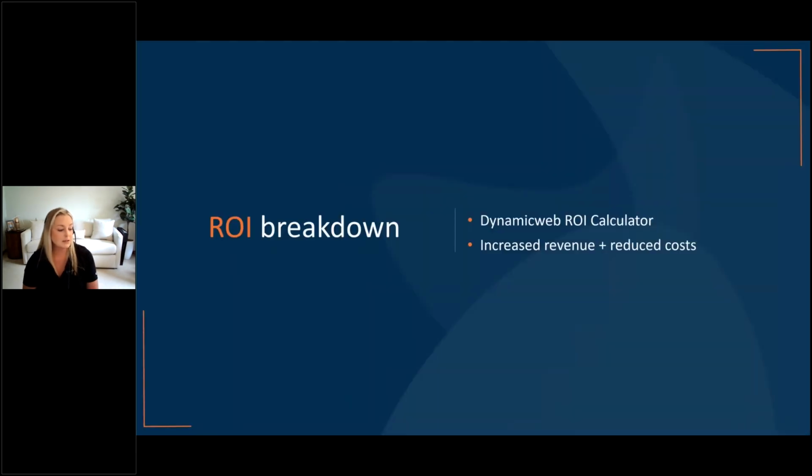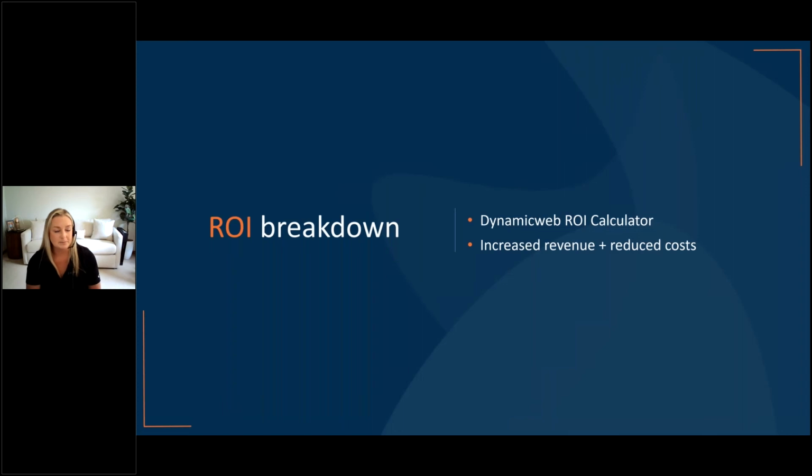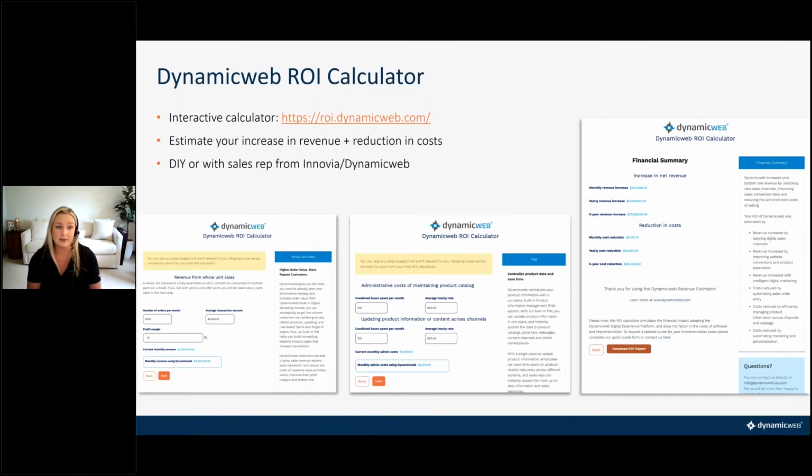All right, so let's look at the ROI specifically for e-commerce. Oh, let's see, I guess it didn't switch my slide. There we go. All right, ROI breakdown. So how do we calculate ROI for B2B e-commerce? That's typically your increased revenue plus your reduced costs. We have actually built an ROI calculator that's available to you at roi.dynamicweb.com, and we'll share this presentation with you. And of course, if you're watching this recording, feel free to take advantage of that.